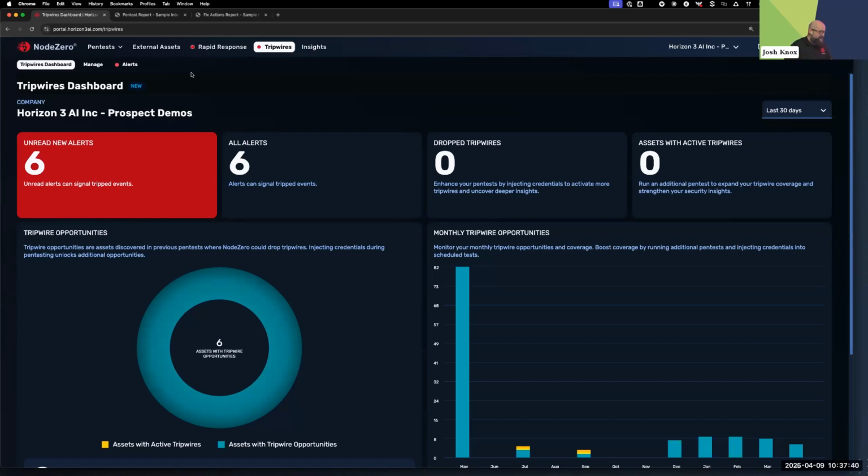If tripwires are turned on, then every time NodeZero compromises a host, it will drop what we call a tripwire. Normally this tripwire is like an AWS credential. It's just a file that gets dropped on the machine. And what happens is if the bad guys try to use that credential, they'll hit our honeypot. We know what IP they tried to hit from, and we know which machine that credential was dropped on. So we're able to alert you immediately if there is somebody rummaging around in that machine.